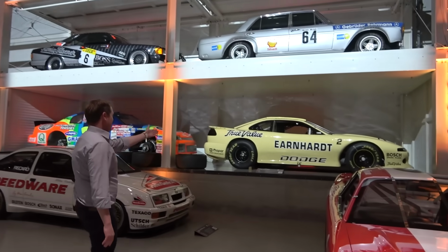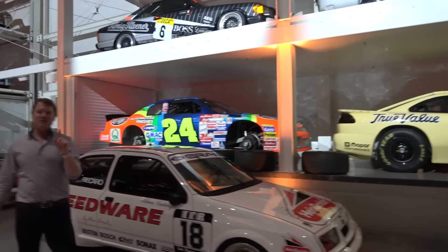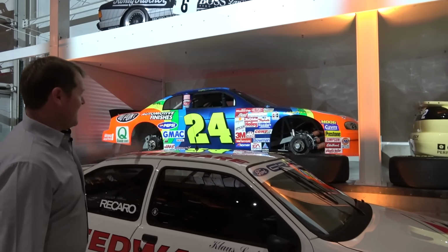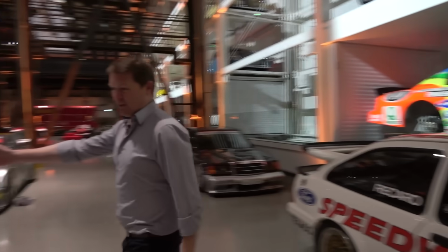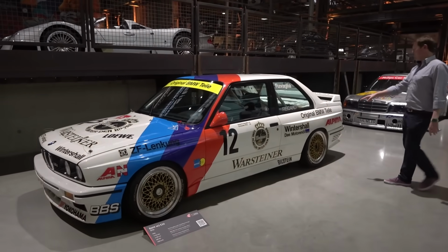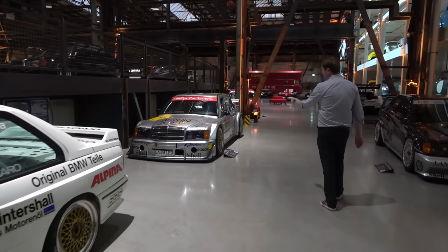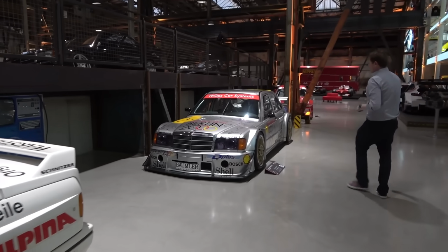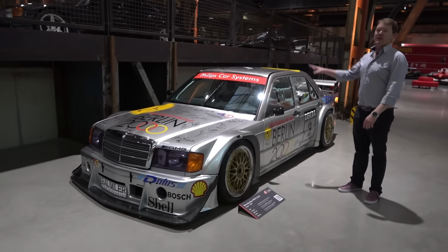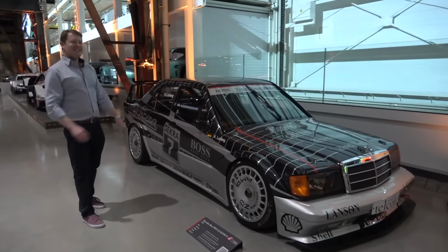I mean, we have a Dale Earnhardt Sr. winning car just there. We have the most successful winning NASCAR that's outside of the United States right here as well. On the other side just here is, I think, the original test car of the E30 M3 race car as well, completely perfect condition. This car is from the driver Ellen Lohr, who is actually the only female who has won a DTM race. So again, quite cool.